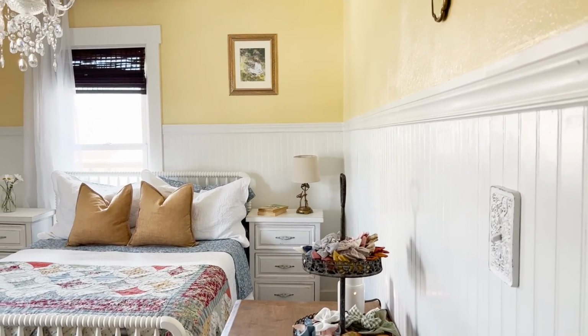Emma is so excited about it. She loves her little room. It's definitely a sanctuary for her now. So I'm gonna go ahead and flip the camera around and let's take a little closer look at this space. So come on into Emma's room.